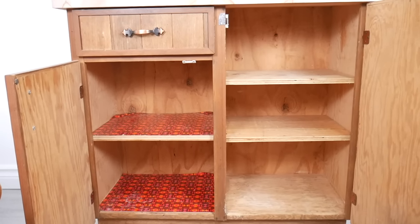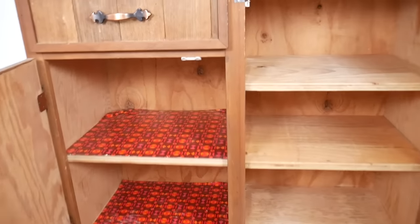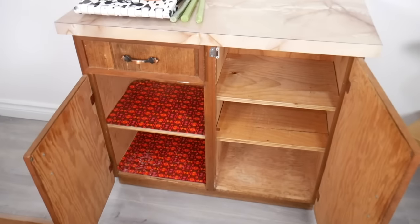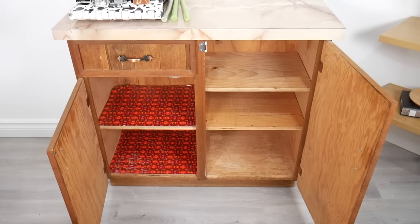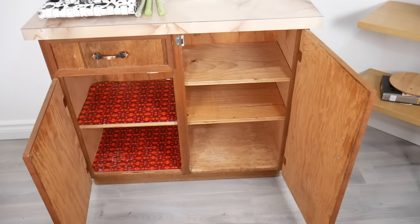So this is what it looks like. So tons of storage, and I'm definitely going to be using this cabinet or vanity, whatever you want to call it, for all my sewing stuff. I'm going to be putting all my fabric in here, and I'm so, so excited about this.